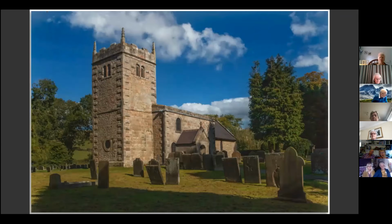And that's the church of St. James and St. Bartholomew in Waterfall, which is a small ancient structure with a tower and 3 bells. And the parish register dates back to 1602. So you really are stepping back in history when you walk through some of these churchyards.